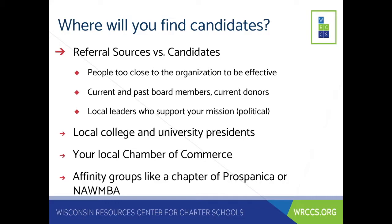Local leaders, same thing. People who are great and connected in your community are often great referral sources. Something that people don't always think about, but is one of the best candidates for board service, are local college and university presidents, or just leadership of those local colleges and universities. This is a great way to help expand the pipeline and to support your students as they continue their educational career beyond your immediate school, helping to set them up for career and work, whatever the next step is.